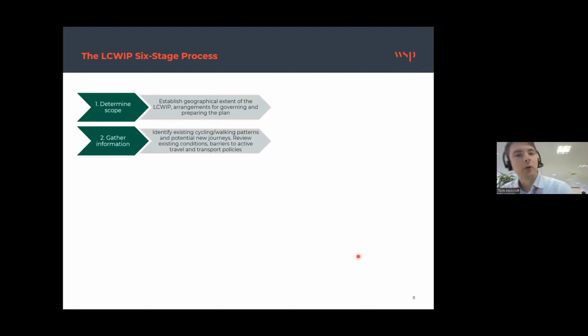So moving into stage 2, this is all about figuring out what information and data you can use in your evidence base. One aspect of that is more policy focused, i.e. figuring out if there's any relevant previous work, such as cycling action plans or anything that can be built on. The LCWIP process was designed to be flexible so that authorities didn't need to start from scratch if there was useful previous work. But either way, the main point of this stage is to figure out your walking and cycling desire lines, and therefore where you need to plan routes and add infrastructure in the later stages.